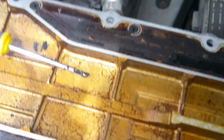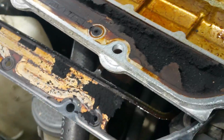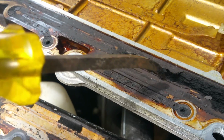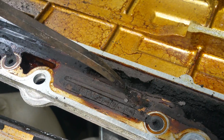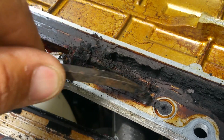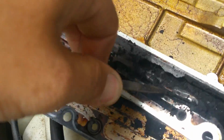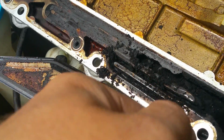And then on the cover it's the same story. Again, lighting is not the best, but this well is caked. And then here you can kind of almost make out these passages. Watch this. Okay, this is where the EGR passage is supposed to go, to one of those blocked little holes. Bear with me for a minute while I scrape this out, but look how caked up and nasty this is.